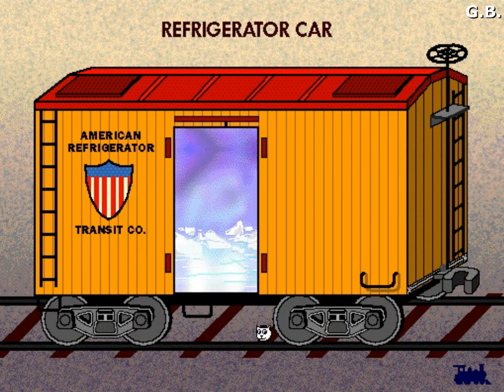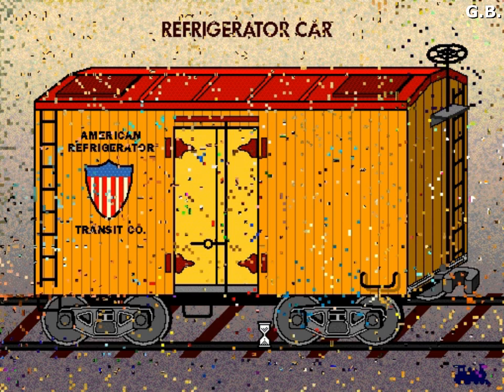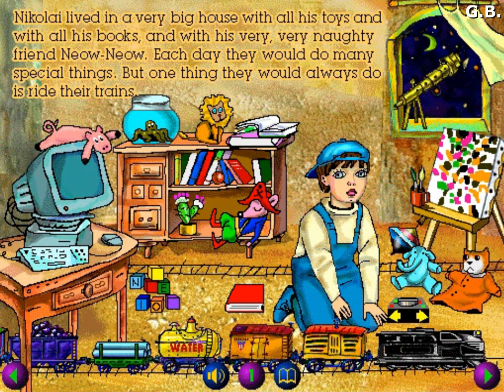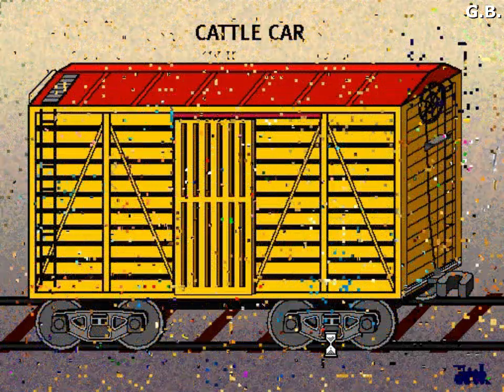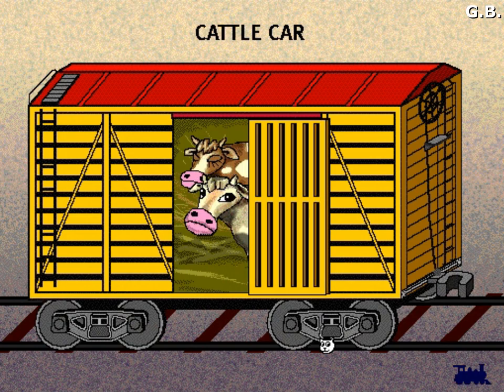The refrigerator car. Because refrigerator cars are insulated and have cooling units, they carry produce, such as fruit, vegetables, meat, and fish. The cattle car. A cattle car carries livestock. The slits in the side are to let fresh air into the car for the animals.